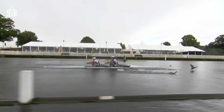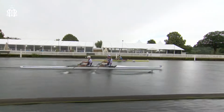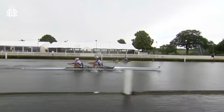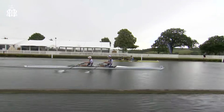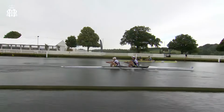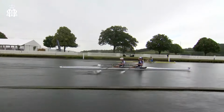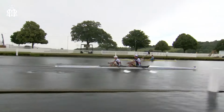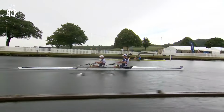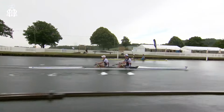There's been a bit of rain, and of course a bit of wind makes for swirly and unpredictable conditions, but certainly you'll get a few clues, as you say, Tim, by watching these early races. But a great start here with both of these crews, the USA closest to us in the Buck station and the Dutch on the far side in the Berkshire station. Well, if you want an indication of how fast these doubles go, that jogger's struggling to keep up.